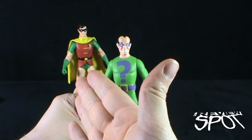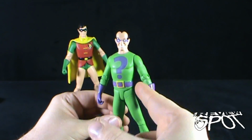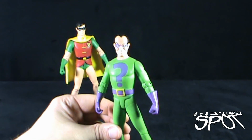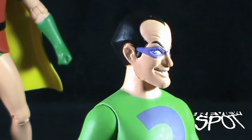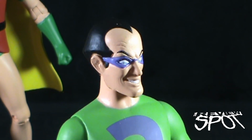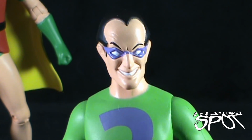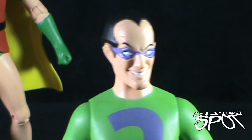So we can already gauge that Spot was not really a big fan of this figure, so that would then mean that Spot really loves this figure. That would be correct. Riddler is awesome. I have nothing bad to say about this figure. This figure perfectly captures the iconicness of the character from the cartoon.